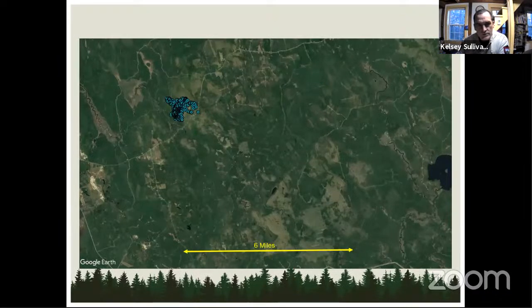So this is some of the cool information you get from GPS units. You go out and download data. All these blue dots with black in the middle, this is all a location that was recorded on the unit and then downloaded. We received signal or location data on the hour between 7 a.m. and 5 p.m. daily. And this is all wintertime. So the capture site was probably the center of this blob. And then over the course of the winter, this is where this hen wild turkey was utilizing.